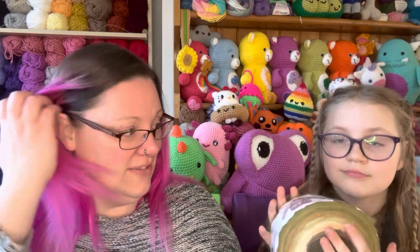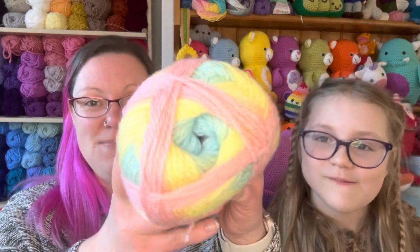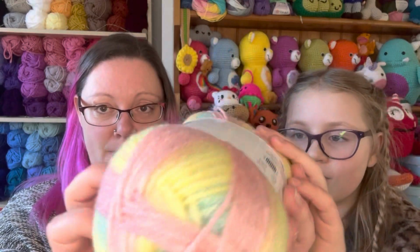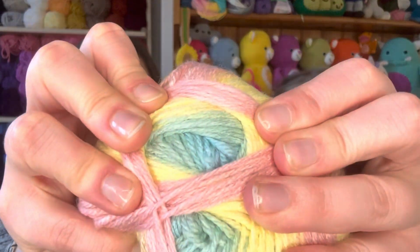Someone else is going to say, oh, that's beautiful, I love those colours. Right, so Abigail's pulled a nice cake yarn. What am I going to get? Another plain one? No, not a plain one. Oh, so pretty. Yay! We've got some pretty ice cream colours. I call these kind of pastels ice cream colours. They're not completely muted, but they are really pretty. We've got pinks and yellows and greens, and I think some blues in there as well.